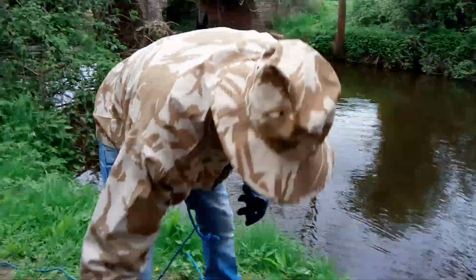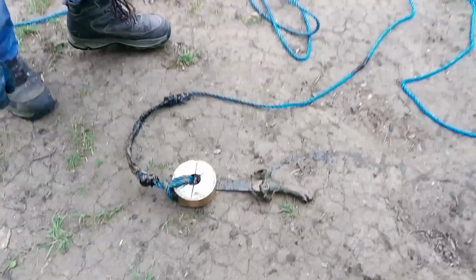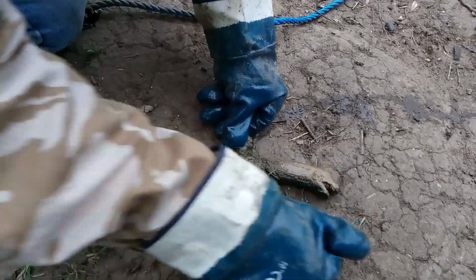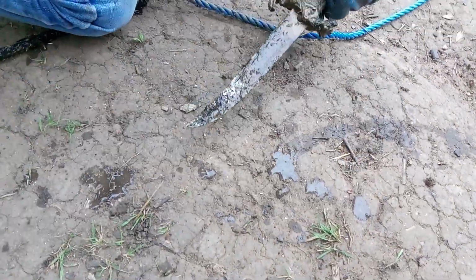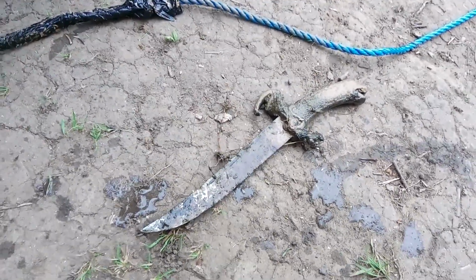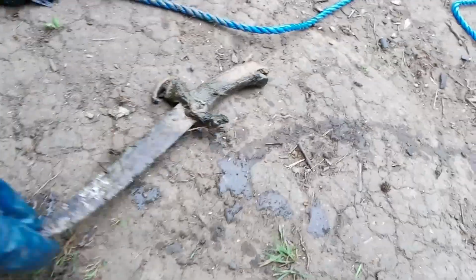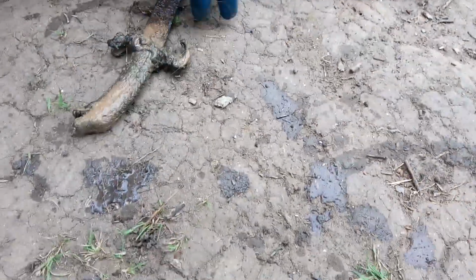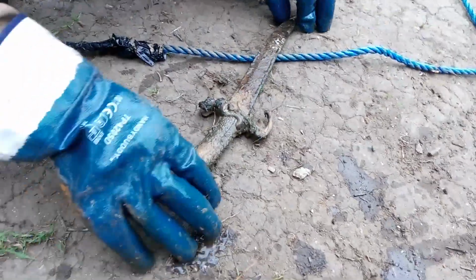Hey, oh! What the hell is that? Bloody hell. What's that? Well, it's obviously a knife, isn't it? It's not army. No, it's not army. What's on the head? What's that? It's some sort of reptile. That's metal, isn't it? It's that top metal. Is it? No, it's not.